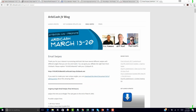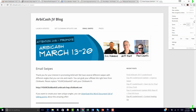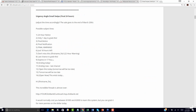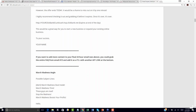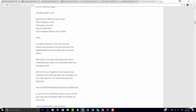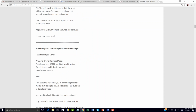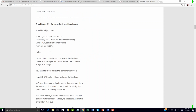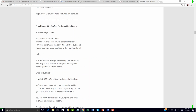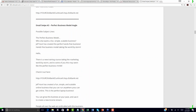Now, you want to create as many different varieties of email swipes as you can. And the reason is because you want to give people variety. So I've got an urgency angle during the launch that I used. I've got an angle that I used because we launched this during March, so it was March Madness basketball. We launched it around St. Patrick's Day, so we used that angle as well. But we've got here email swipe number 1, the amazing business model angle. You want to start with 2 or 3 email swipes, but then you want to add to it and enhance it as you go forward with your launch.